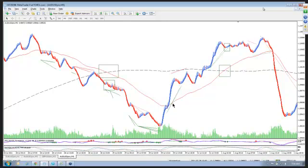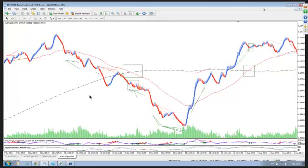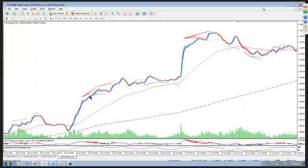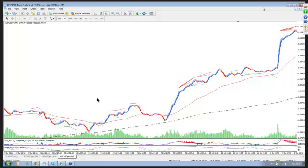Everyone here is thinking in the back of their mind, oh my gosh, in these really big trends, I could take every change of color. If you go back in that really, really strong bullish trend, you could see just a ton of changes of color that are gigantically profitable.